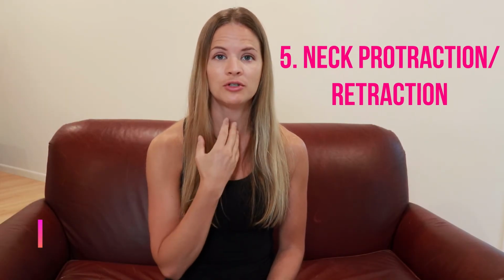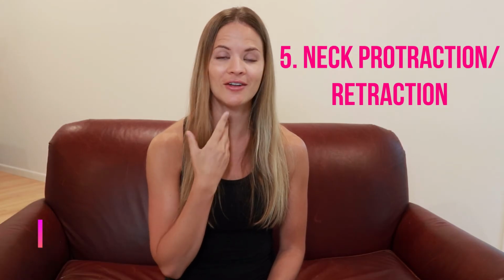So next what we're going to do is retraction, protraction as we call it, but you're basically going to think of like a turtle and you're going to stick your head outwards and then pull back. And stick straight out and then just pull straight back. If you have any pain during any of this, you just try to stop going as far or decrease your range of motion. And then if it still bothers you, then you can go ahead and just skip that motion.